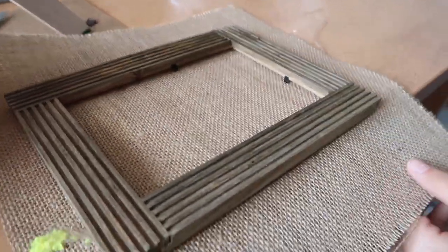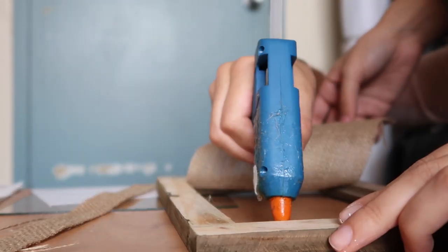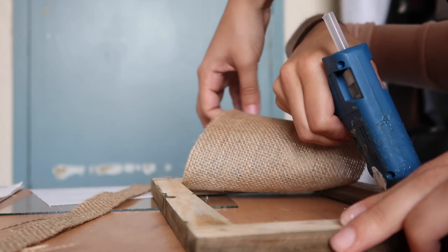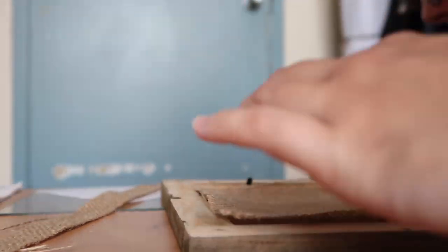We also picked up a picture frame and a sheet of twine at Dollarama, and then we glued them together. We put all my earrings on them. Yeah, it's a great earring holder. I might actually make one for myself because I am always losing those things. I know, it's hard to keep them together.